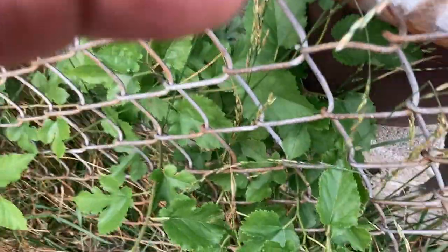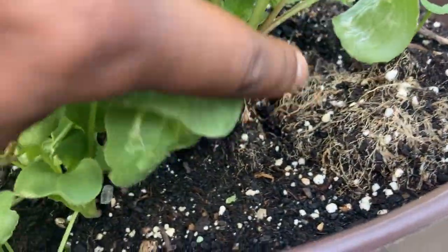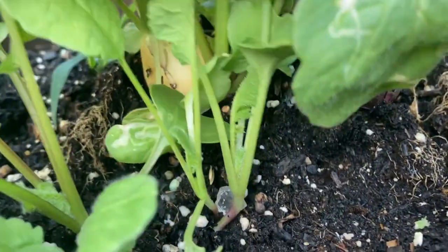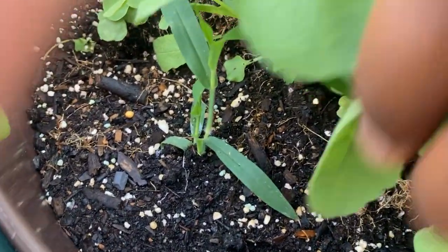Then you probably saw all my radishes before. So we have multiple colored radishes growing. So you can see the red radishes there, white radishes. See, wait, Atlas. I was trying to show you. Hey, sorry about that. Atlas started tantruming. But I'm trying to show you. So you can see some white there.